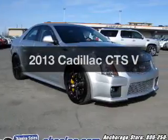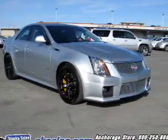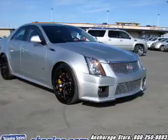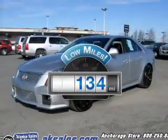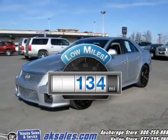Imagine yourself in this 2013 Cadillac CTS. Travel the roads in style and comfort in this great vehicle. Why worry about high mileage? Choosing a ride with lower mileage is the right choice for your busy life.